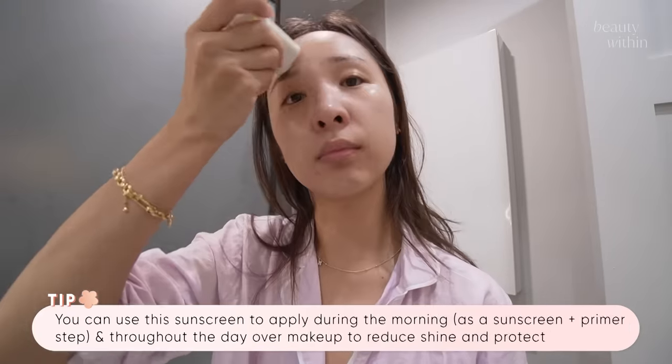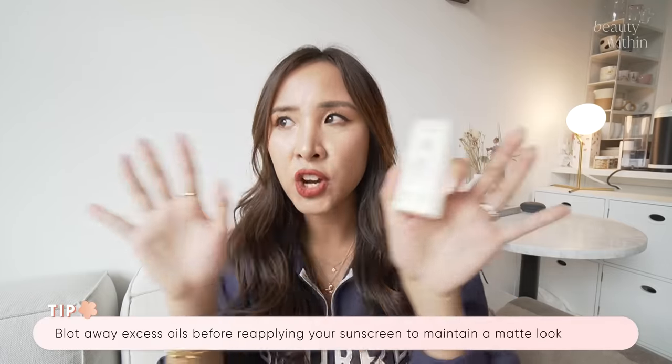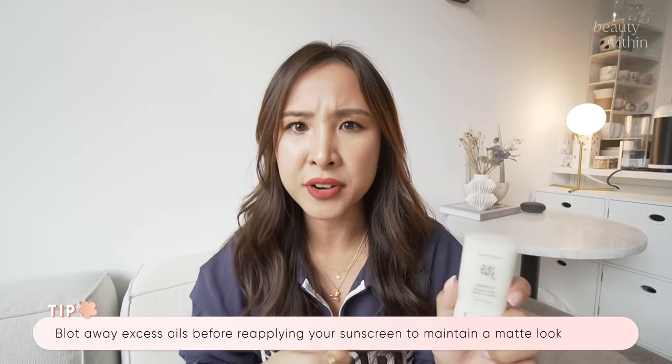And on top of that, it's actually the perfect makeup primer if you're going to be using anything like CC cream, foundation, because I tried it both ways and it was just so good. But if you have no makeup on and you're out and about and you just need to degrease and reapply sunscreen, this literally does it all.